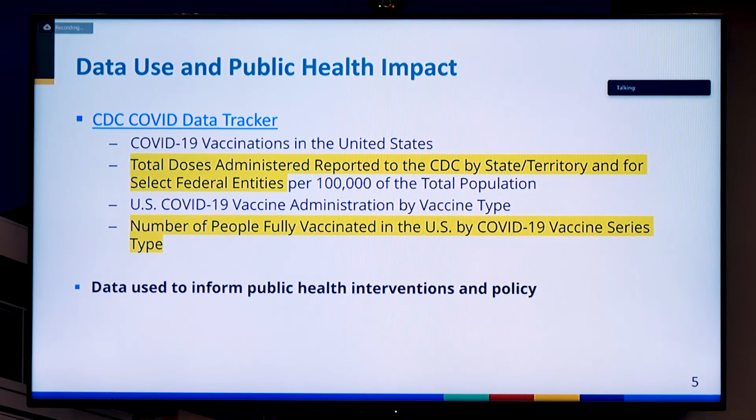It is also designed to count the number of total people fully vaccinated across the country, and this can be broken down by vaccine type, so Pfizer, Moderna, Johnson & Johnson, and any vaccines that are added in the future. Manufacturers that add COVID vaccine possibilities, they will be tracked as well in this formatted way.